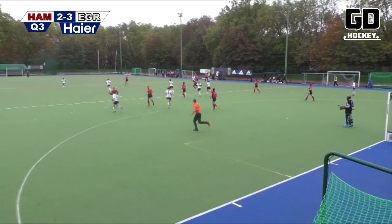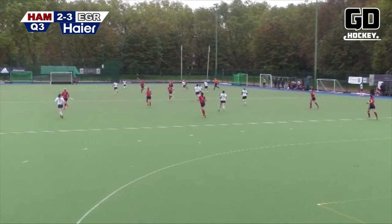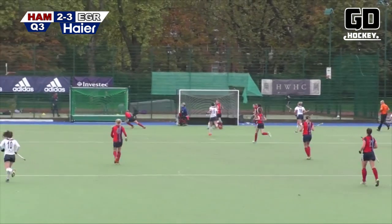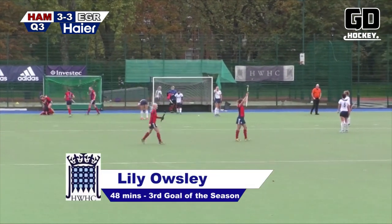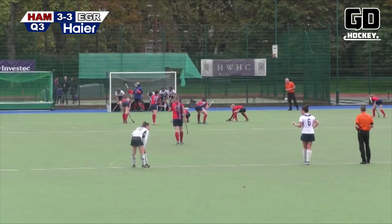Now, Hampstead Westminster on the break down this right-hand side. If they can find the passes, they could be in here. This is Owsley out to the left-hand side. Shot comes in and Owsley scores! She gets the tip. 48 minutes gone. Hampstead and Westminster are back on level terms. 3-3.